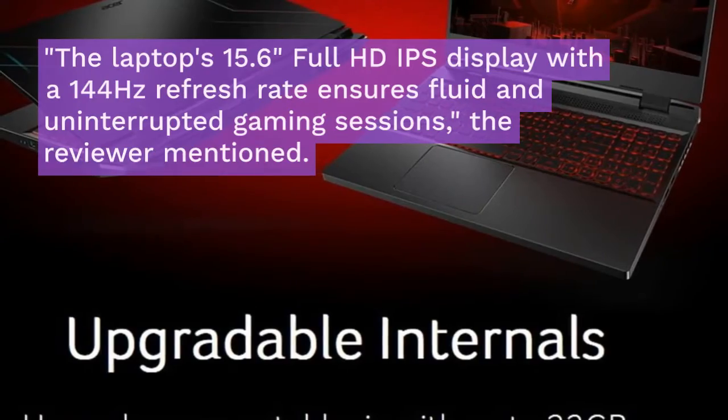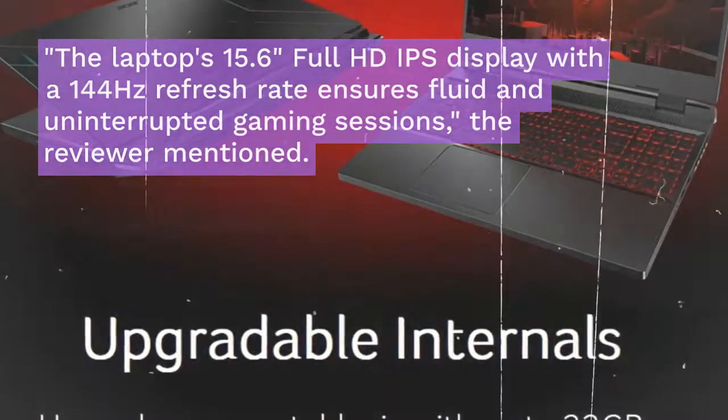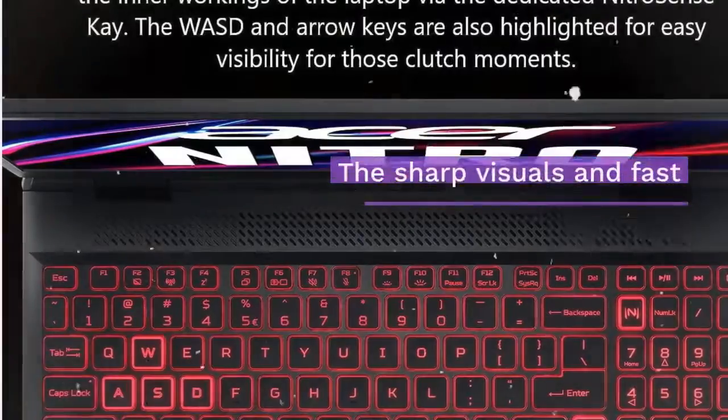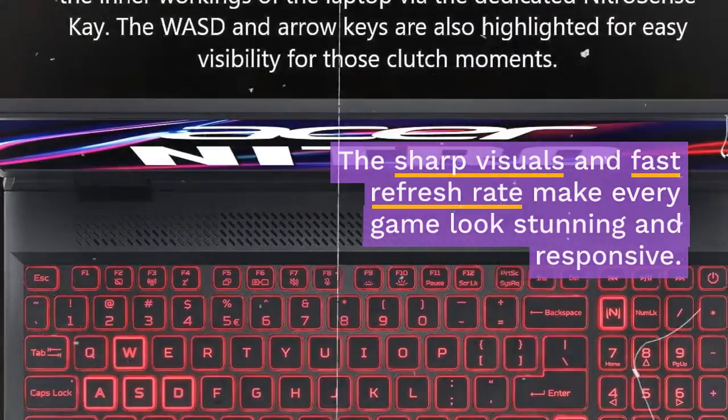The laptop's 15.6 Full HD IPS display with a 144Hz refresh rate ensures fluid and uninterrupted gaming sessions, the reviewer mentioned. The sharp visuals and fast refresh rate make every game look stunning and responsive.